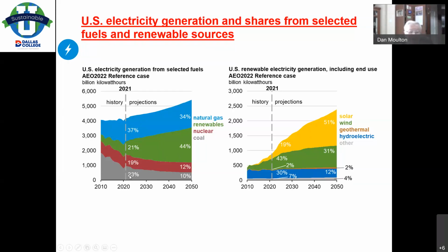Now, what we want to do in the future is make this coal wedge smaller and smaller and smaller, and these bigger and bigger. And we'd like to decrease natural gas too. 44% renewables by 2050. Well, that's good. That's good progress. You can see that nuclear has stayed about the same in terms of kilowatts, and that's if no plants are brought back online. In other words, it isn't going to change. The share goes down, of course, out here. Coal is decreasing. That's great. That's what we want. Natural gas is not decreasing according to these predictions here. It's a slightly less share because these are increasing so much. Let's look at the renewable electricity generation.